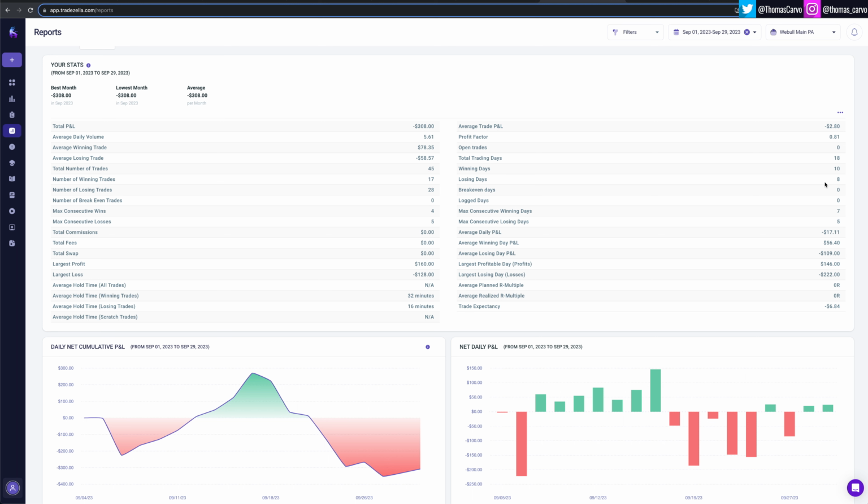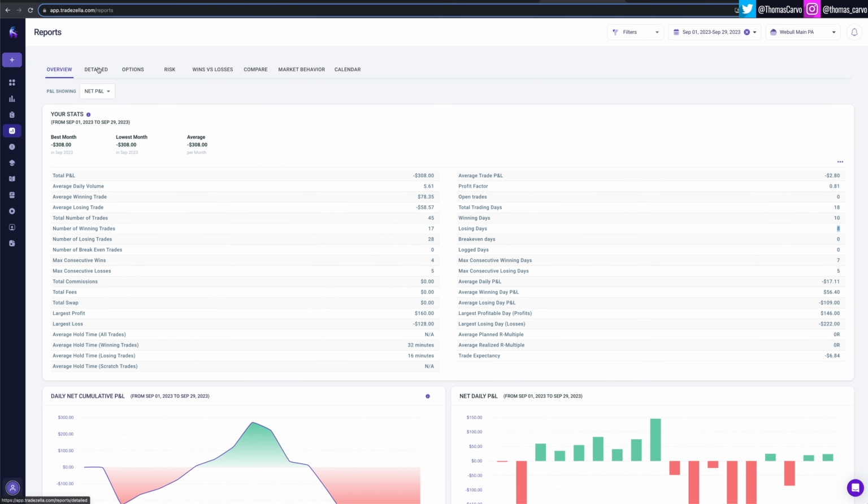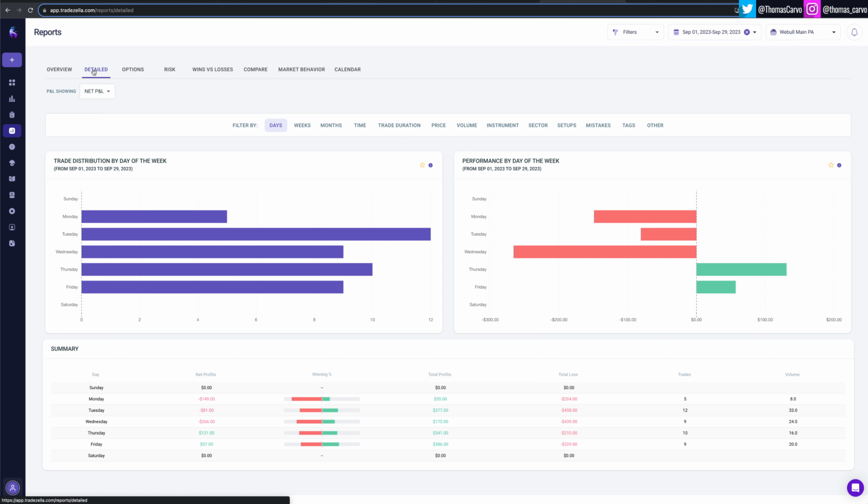Going through here, winning days 10, losing days 8. Some of these days are break evens, but they're not tracked that way necessarily. And then a lot of the same stuff we were talking about. Okay, cool. What about the detailed section? This is where we get into a lot of the fun stuff.